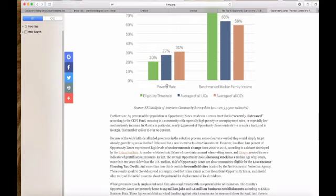Well, this is breaking it down. This says, because of the wide latitude afforded governors in the selection process, some observers worried they would simply target already gentrifying areas that had little need for a new incentive to attract investment. However, less than 4% of opportunity zones experienced high levels of socioeconomic change from 2000. And remember, let's go back to 2000.